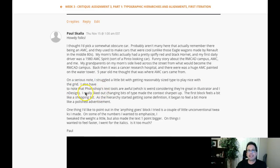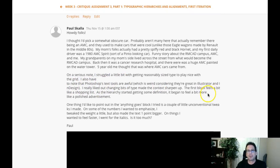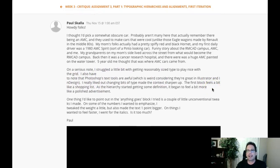Now, Photoshop text tools, they're not awful, but they're not great. But my point is, why use Photoshop for text? I would never use Photoshop for text because A, the file size just gets too big, and it's just not as robust as using InDesign or Illustrator for text. So I would recommend using InDesign or Illustrator for this assignment.